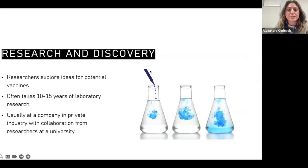So this first phase, this research and discovery stage, is where researchers are in a laboratory and they're just exploring ideas for potential vaccines. This is really time intensive, resource intensive. It takes usually around 10 to 15 years of laboratory-based research to come up with vaccines that are ready to test in animals and humans. At this point, there is no testing in any organisms. It's just laboratory work. And this is usually done at a private company, within private industry, with collaboration from researchers at a university.